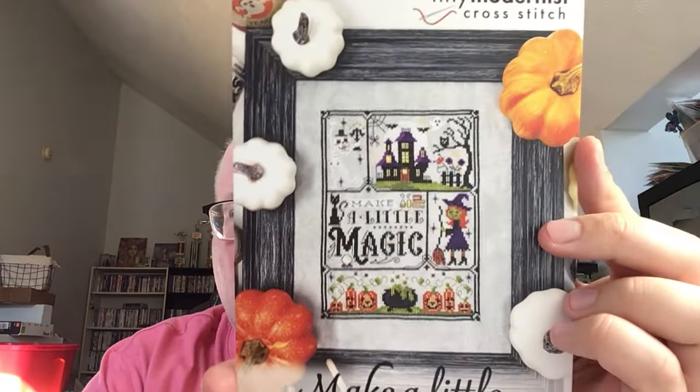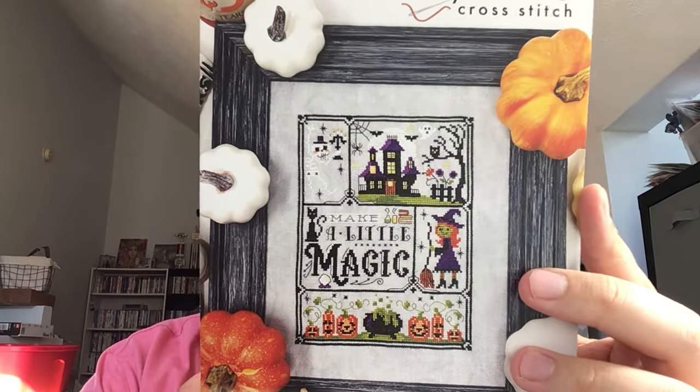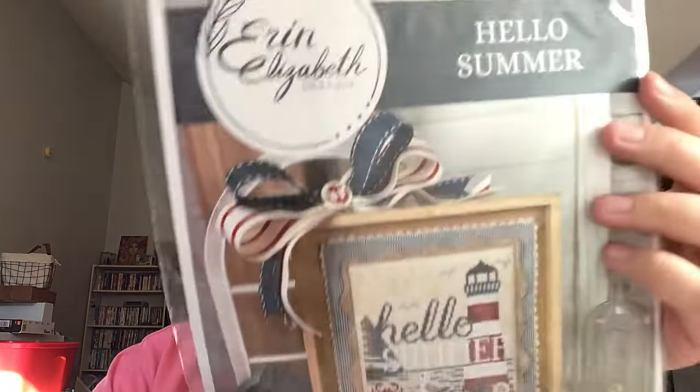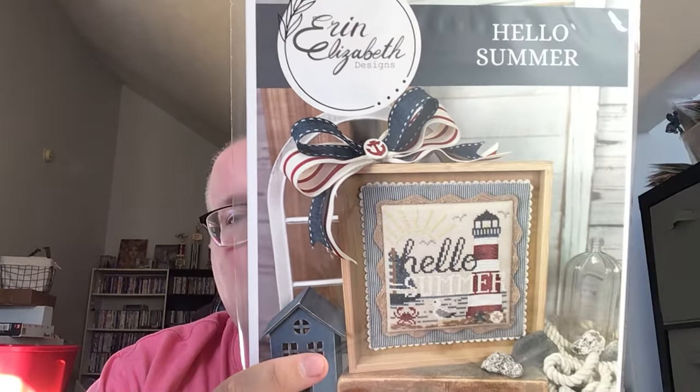This is Make a Little Magic from Tiny Modernist. Just a cute little Halloween pattern, probably a quick stitch. This is Hello Summer from Erin Elizabeth. Cute little lighthouse summer pattern.